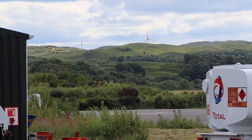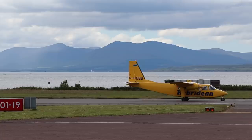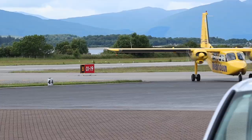Hebridean Air Services fly to the islands, and today I'll be going to Coll and back, and it's on one of their Friday afternoon scholar flights, which is aptly named, as this Britten-Norman Islander does look a bit like an old school bus.